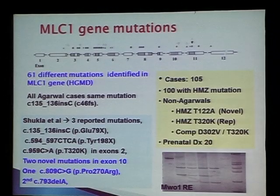They identified this mutation, which is the most common Agarwal mutation. Apart from that, there are 2 or 3 more mutations. 2 of them were actually novel. They have not been described earlier.